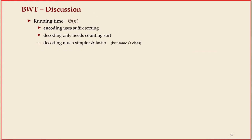All right. That was probably the most intricate part of the sorting thing. It's a bit of a mind twister maybe, but that's the climax for now. The decoding was much simpler, but both encoding and decoding take linear time in big O notation. We'll come back to what that means, suffix sorting. I mentioned it earlier. As we've seen with other compression methods, the decoding is indeed much, much simpler and faster also in terms of the constant factors at least.